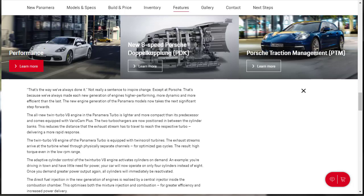Okay, so the first feature is performance features. Porsche hasn't laid this information out as nicely as other sites like Audi and Mercedes, where they give you these little bite-sized chunks of information that are easy to ingest. Instead, they've laid out these paragraphs that aren't very exciting. So I've already looked ahead to help us speed through these paragraphs so we don't actually have to read through them. So basically what they're saying here is that they've got an all-new V8 twin turbo engine.